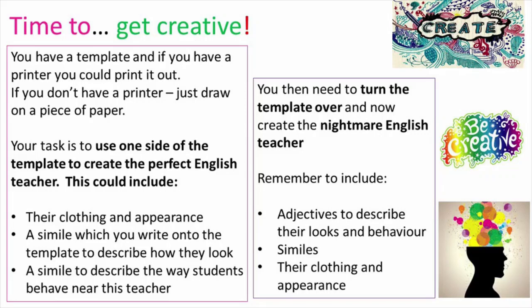in September? So again, what are they going to look like? Can you think about adjectives to describe their looks and behaviour? Maybe a simile? So it's entirely up to your thoughts and imagination to fill in your template. Good luck!